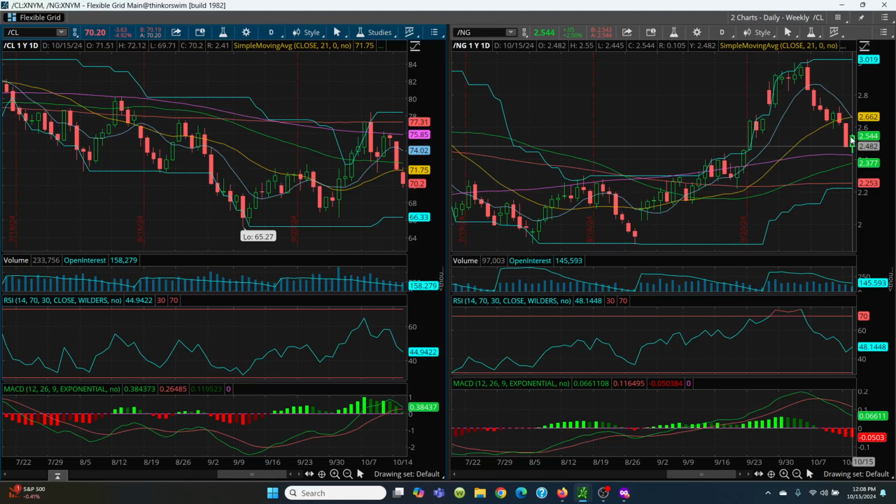Now, we could get a bounce here. So what we're looking for on the upside is 2.55, that's your high today. Then we can come up to the bottom of this candle, you're looking at the 2.56 level realistically. Then we have 2.58. We have yesterday's high sitting at 2.62.